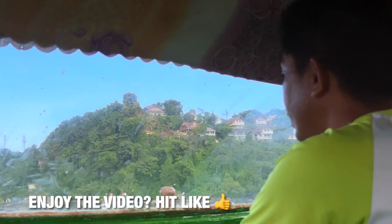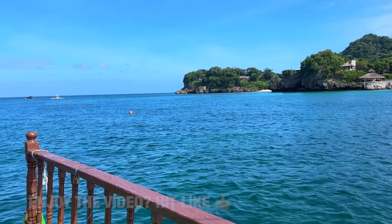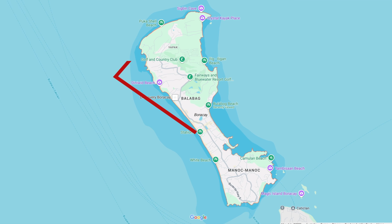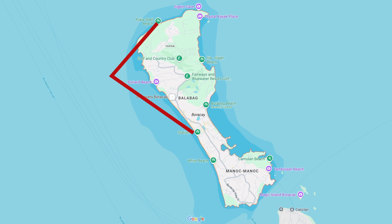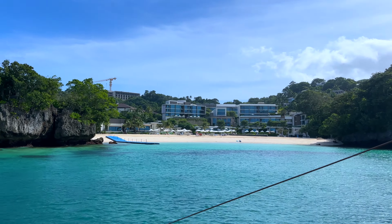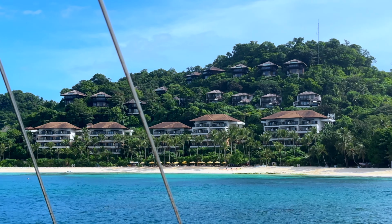After our safety briefing, you're free to walk around and take in the views from the boat. We head north to the top of Boracay, sailing past Station 1, where you can get a glimpse of the premium accommodation available on the island.